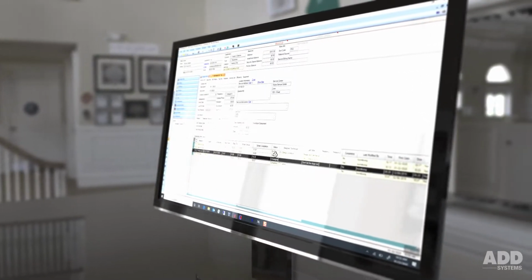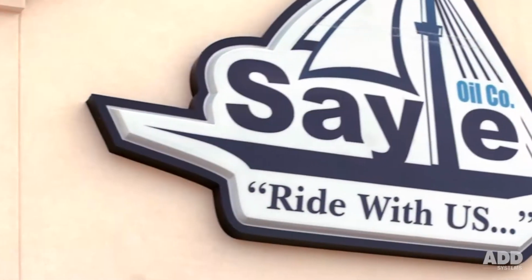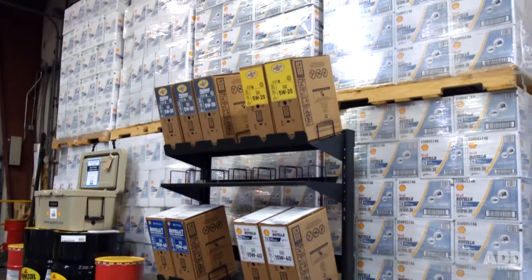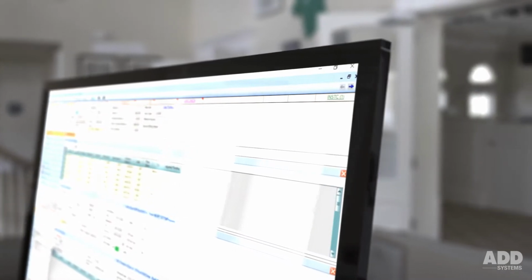We basically run two different databases, one of them for our propane company, which we really run more like a retail company. And then we have another E3 database where we run our lube and oil and fuel business. We moved over to E3 in 2012. And we've never looked back. It's been a great experience.